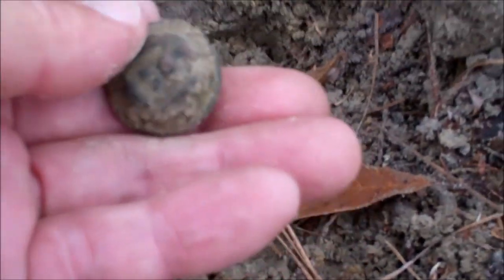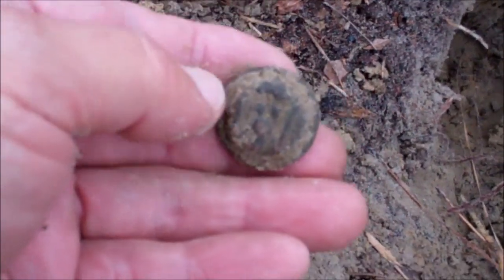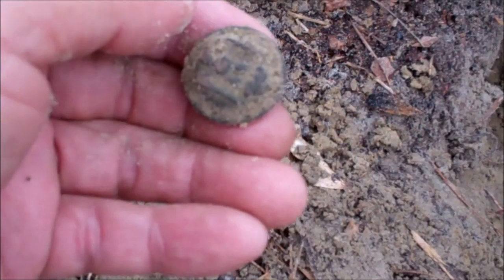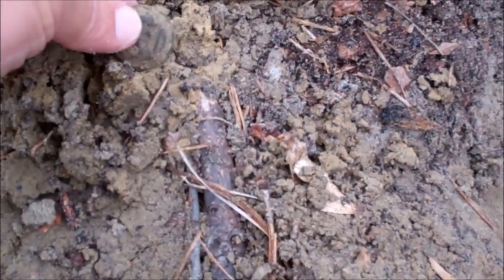Oh. It looks like it's nice. Doesn't look like it's pushed. Got the shank on the back. Oh my gosh. All right, well, I'm gonna try to brush this off a little bit and clean it up. Oh my. All right, stay tuned.